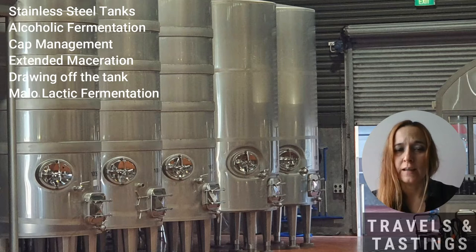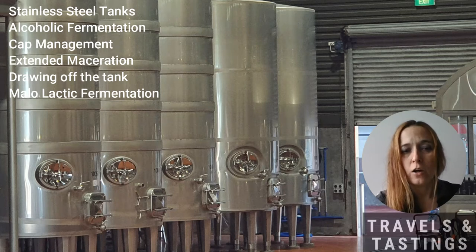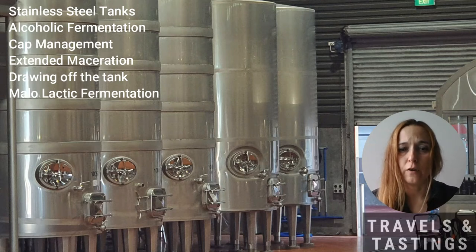They make also an extended maceration according to the tannin quality. They make it for a few days, up to 2 weeks. Then they make the drawing of the tank and the malolactic fermentation. Drawing of the tank, they use a pneumatic press.